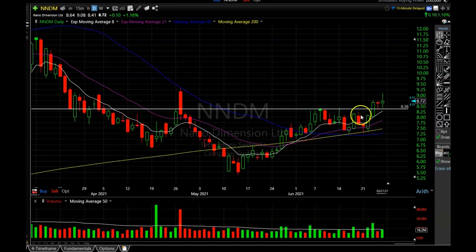But it finally did break through this resistance area that I had been watching for several weeks, and it is starting to hold it. It has gone sideways for 2 days. It looked like today earlier it was breaking out even higher, but it has since sold off. But you know what? I've seen enough, and I'm going to start a position in Nano Dimensions already.